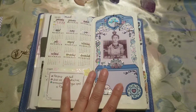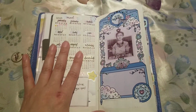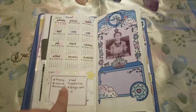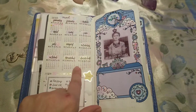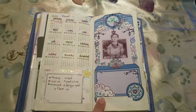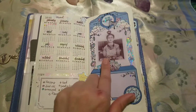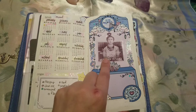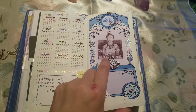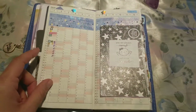So my yearly overview, my yearly calendar, I'm using it as a mood tracker with my little key here, and I just had leftover kits from previous kits that I put together. I got this sticker from Frankie's Heart, I believe. I got this one and another one that's in the notes part. Then I just printed this quote from Frida Kahlo in Spanish that says, "I'm the type of woman that if I want the moon, I'll bring it down myself." So I thought that was very cool and appropriate.